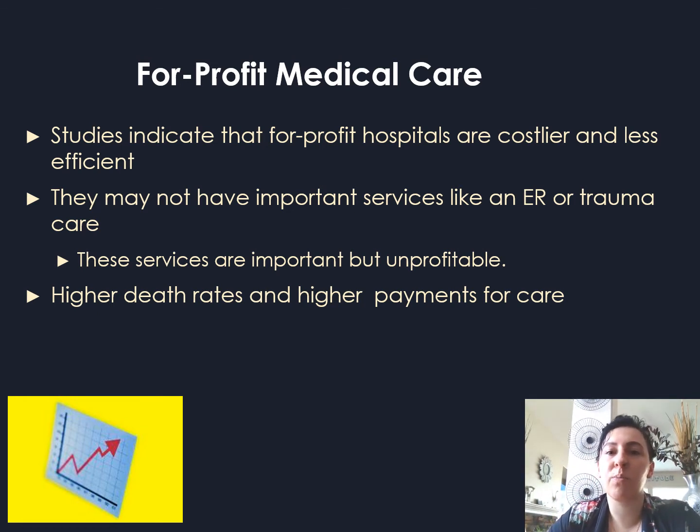Now let's look at for-profit medical care. Studies indicate that for-profit hospitals are costlier and less efficient, and they may not have important services like an ER or trauma care. These services are important, but they're not really profitable when they have them. So there are higher death rates and higher payments for care.